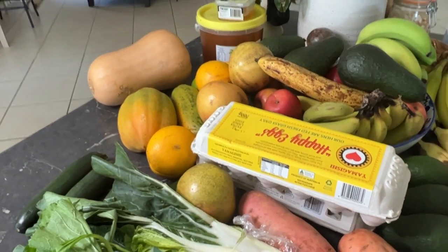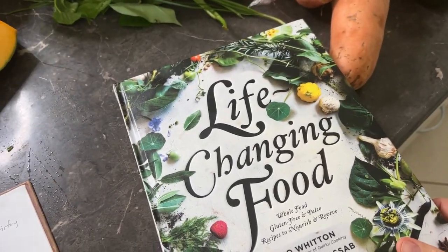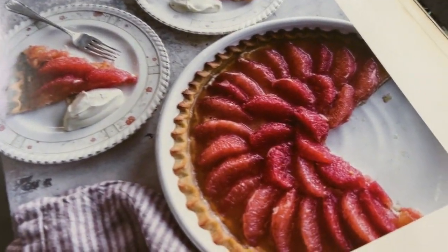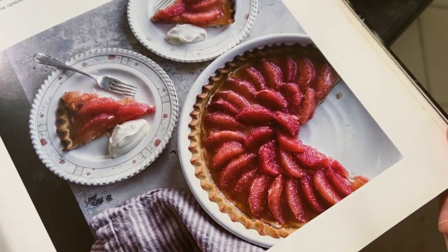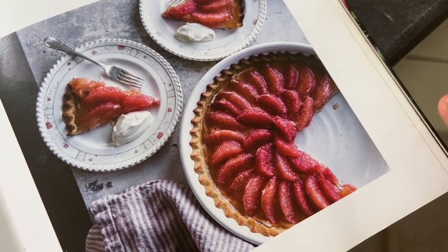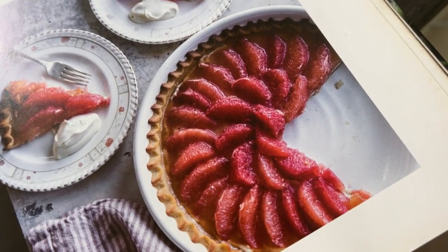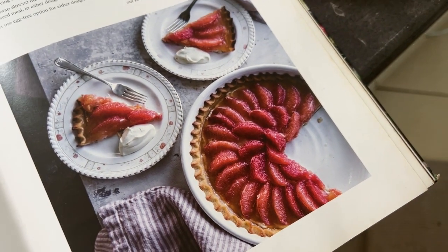Then there is another recipe I absolutely love using grapefruit in. This is in Life Changing Food and it's one of my favorite recipes. It's the ruby red grapefruit pie. So I probably won't make that this week, but I just wanted to mention it for those of you who have a lot of grapefruit and you have maybe visitors or something. You can make a really easy almond meal pastry. And then there's a cream cheese layer, which there is a dairy-free option. And then you put the segmented grapefruit and then you pour the jelly over the top and it is amazing.